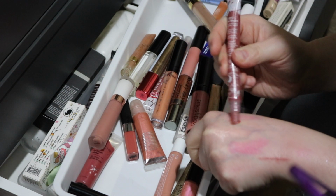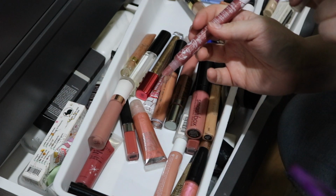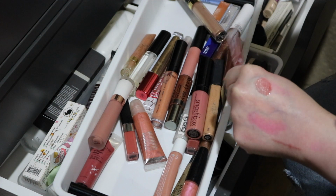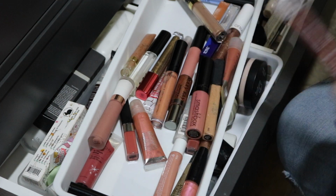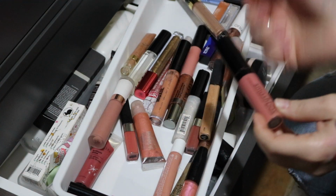Alright, next is another NYC gloss, and this one is Metro Mauve. I think the name is why I put it in here. This one's so similar to some of the other ones I have, but it still smells nice. I got these in a little set from a friend, so it's been a little while, but I'm going to go ahead and keep that one for now and see what happens with it. I keep saying that. I'm so bad.